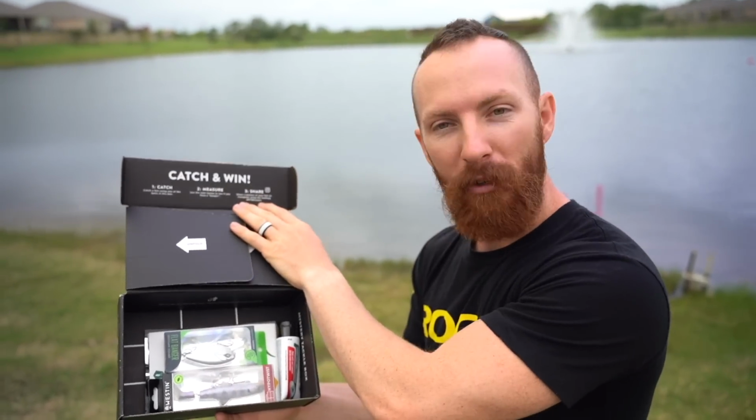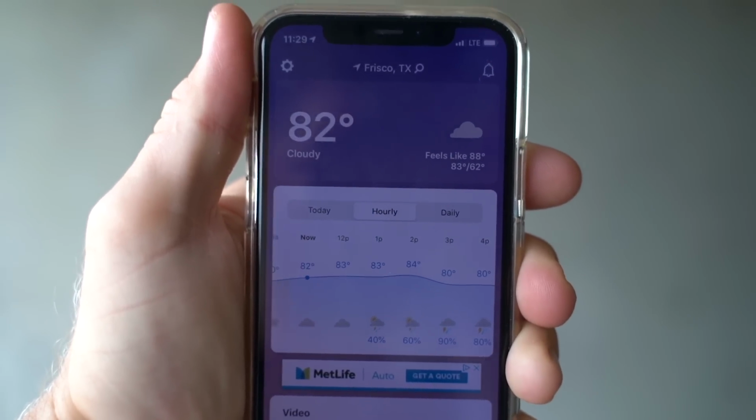Details are going to be provided throughout today's video, but we've got a challenge for ourselves. We're going to try and catch a fish on every bait inside of this box, and what time we have is probably looking like 2 hours before the storm hits, so we've got to go ahead and get stuff tied on. We're going to tell you about the baits throughout the day. Let's go ahead and get fishing.